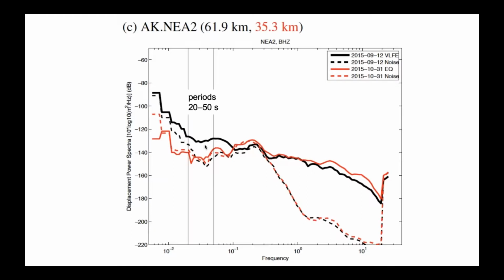You can also look at the spectrum of the event and see that the black curve here between 20 and 50 seconds has this enhanced low frequency content compared with an earthquake having the same magnitude and similar high frequency content in the region. So there's something enhanced about the low frequency content, hence the name.